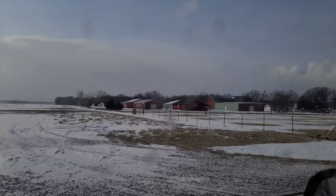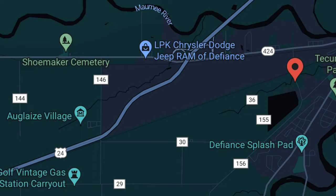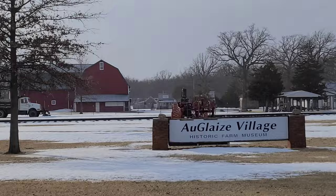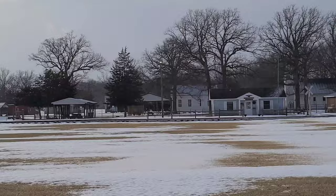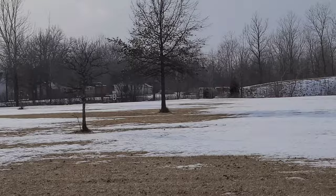Then just down the road, and that'll probably be east of it, west of it, of the rock quarry, is Auglaize Village. It's an old rustic, they have a farm museum, historic farm set up, and they talk about how the way things used to be, and they have a few festivals here, and this is open through the summer. Old railroad crossing. Looks like they got a bridge back there, some old trains. So, pretty neat little place if you're in the area. Great place to check out.